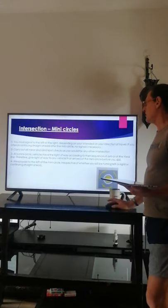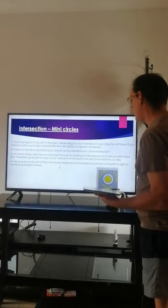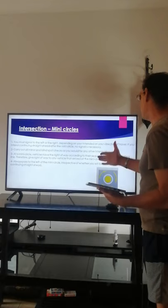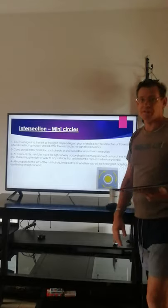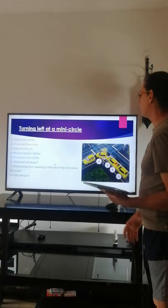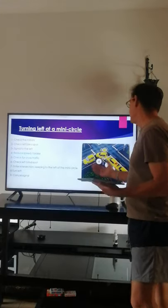Okay, now a mini circle. Guys, we know a mini circle. Always pass to the left of the mini circle, irrespective of whether you will be turning left or right, or continuing straight. Guys, it is so important to do this, especially at the mini circle.